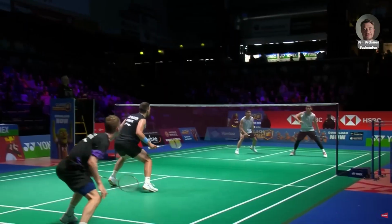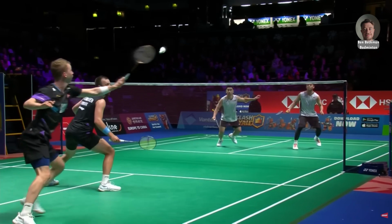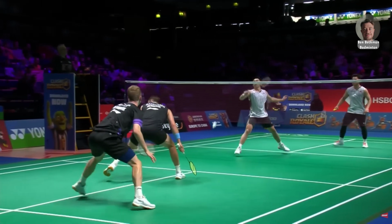But they had a 6-1 head-to-head against the Malaysians, and the last two matches at least had gone in straight games. So I think the Danes probably had a fair bit of confidence going in that they would be able to repeat that. But I felt that it was probably not going to be a straight games match. I think the ends were going to become decisive, which they were. And also just the fact that Goh and Nur are a far better pair than when they played the Danes before.